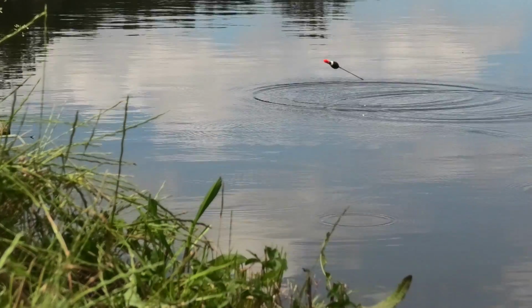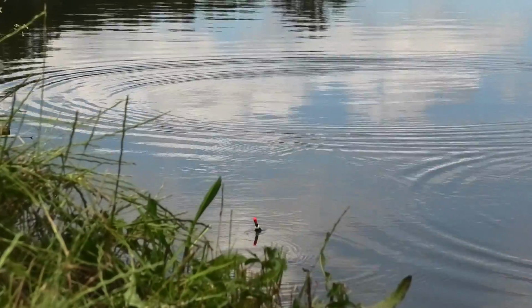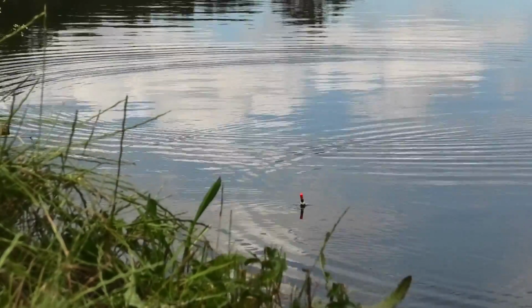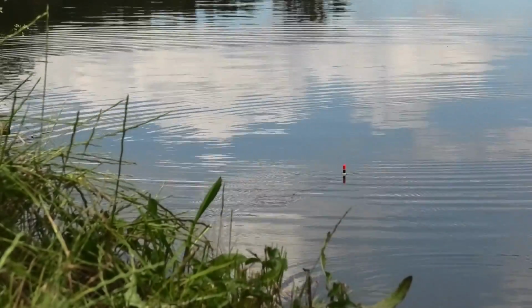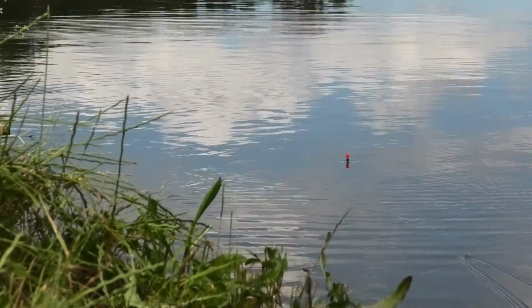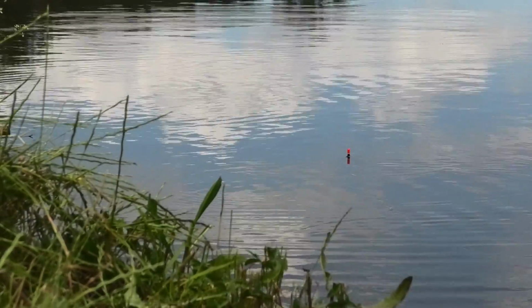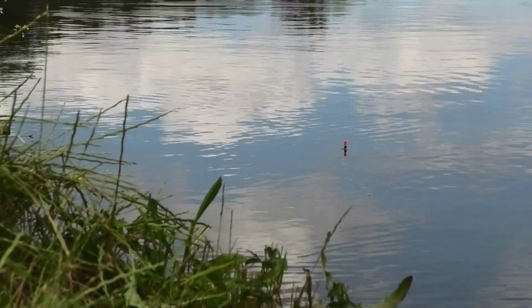Hopefully we're picking up on the camera down there, but I've had to do a bit of gardening, as you can maybe see, to enable the camera to see anything. Right, let that go down. Might be just a little bit far out, and that's only 3 feet out from the bank. But that's where the bait's been going in. As you can probably see, there's very little current at the moment.